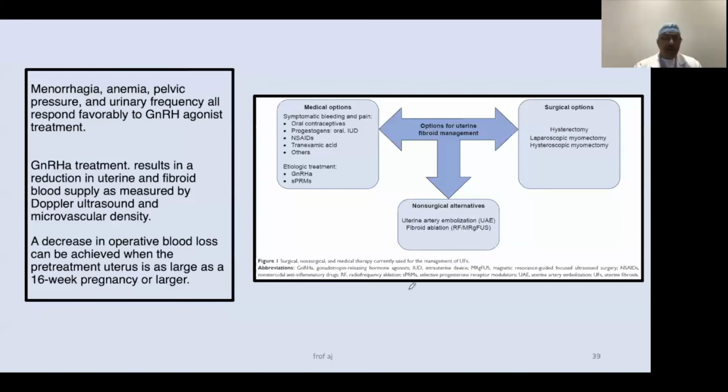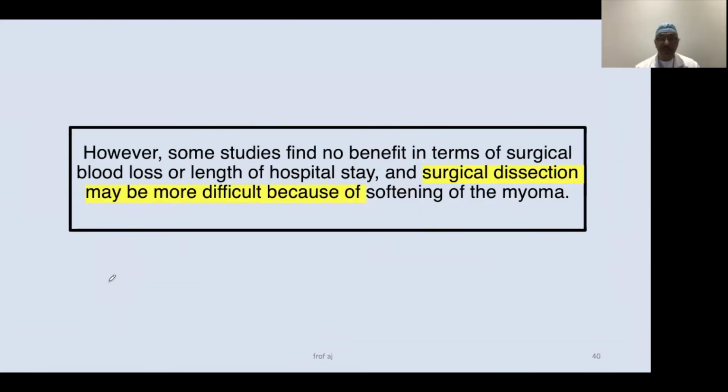However, some studies find no benefit in terms of surgical blood loss or length of stay in hospital, and surgical dissection may be more difficult because of softening of the myoma. And I found this is true. Patients who have taken medications and then come to have myomectomy, the myomectomy is usually more difficult, although the myoma may be smaller in size, than a virgin myoma.